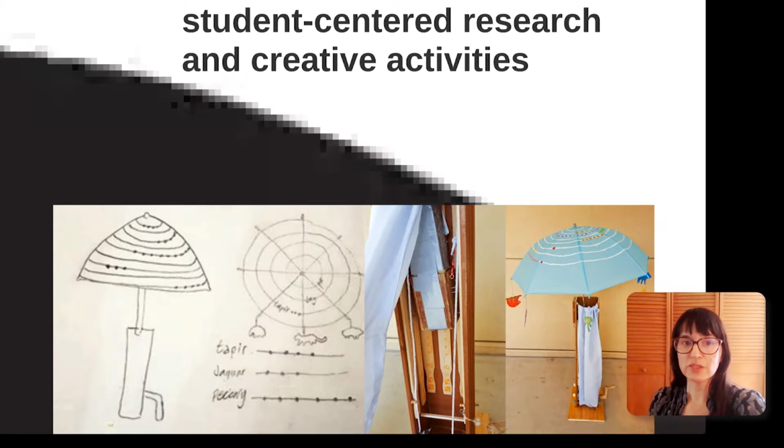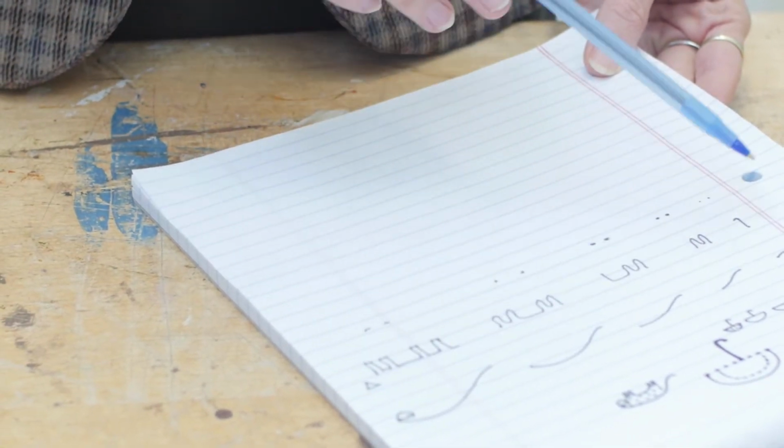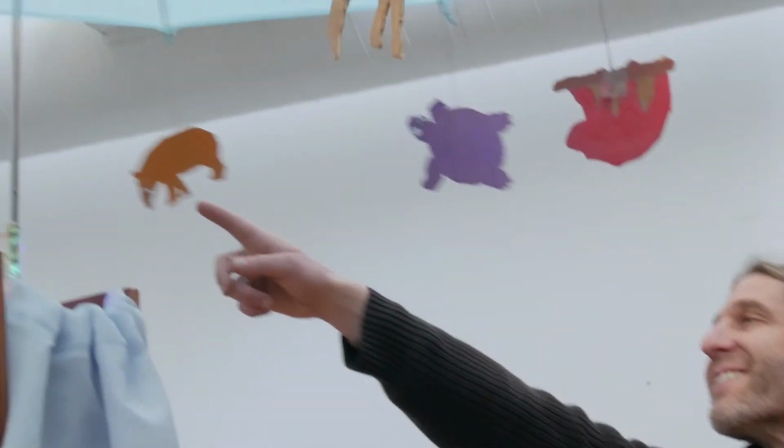How would the students visualize the number of species whose survival is at risk? Oh, the purple is the turtle, and so they would look on the umbrella and see the purple dots. This way it's easier to grasp how many of these animals actually depend on the jaguar. And that's why we did it with dots on the umbrella. This is an early prototype.